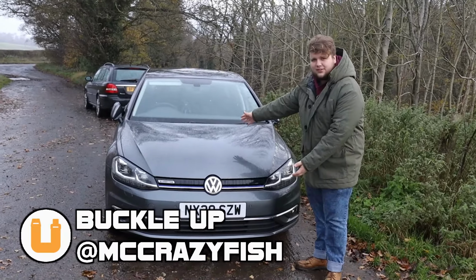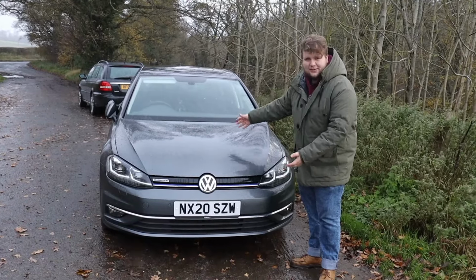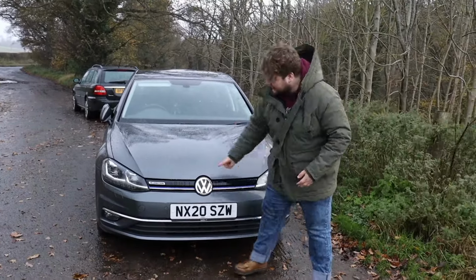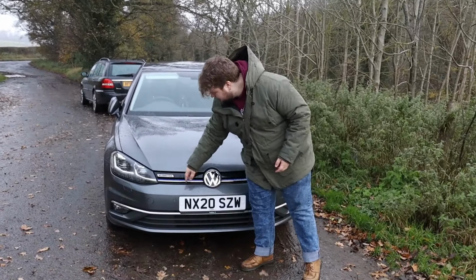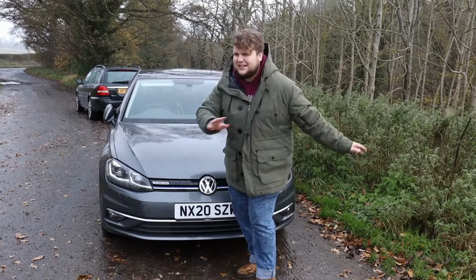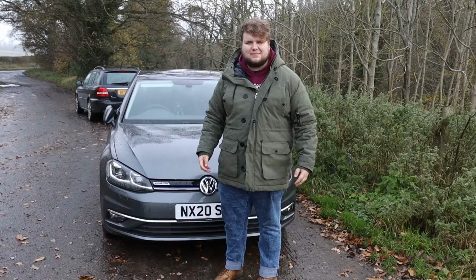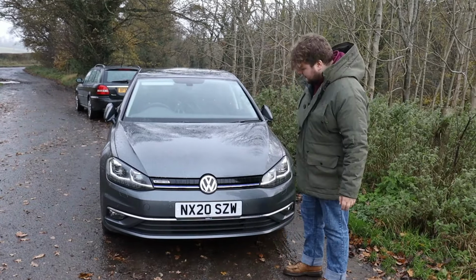So here it is, the front of the VW Golf, and as you can see, it's a Golf. There's not a lot to say. This one is a Blue Motion, though it's not a diesel, it's petrol. You might remember the Blue Motion Golfs as being the diesels that went really, really far, or that Polo that Richard Hammond drove that supposedly could do 500 miles. Well, this one's a petrol.